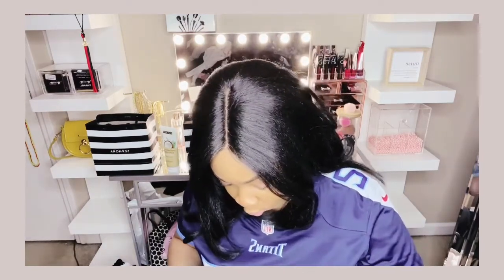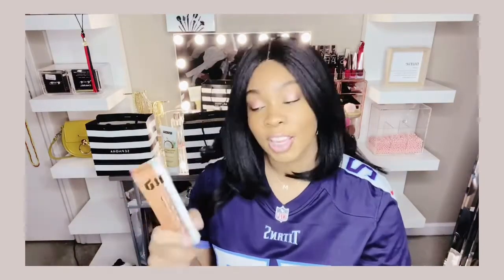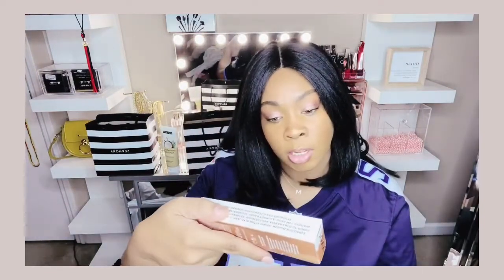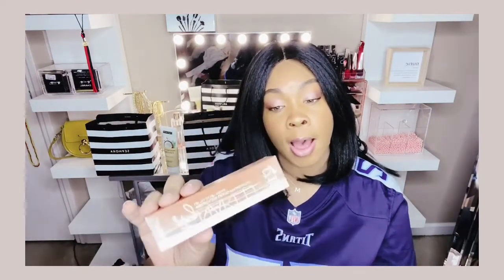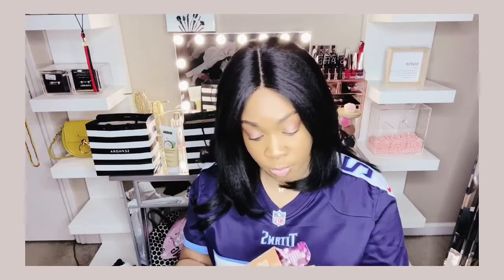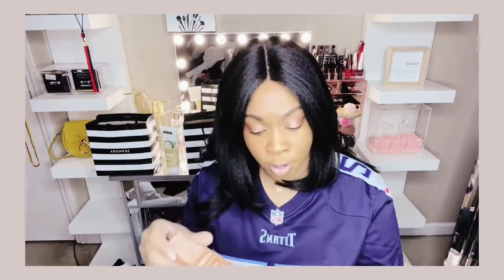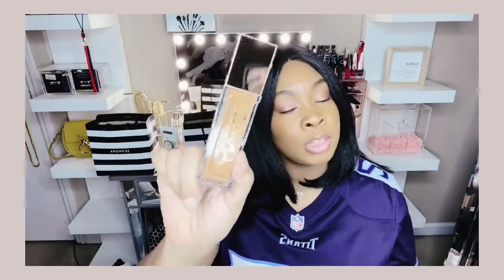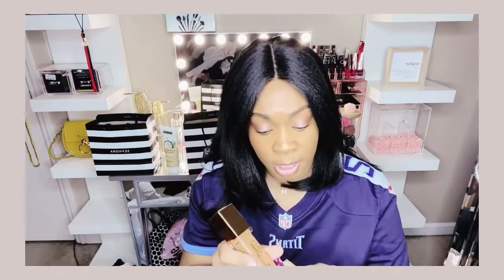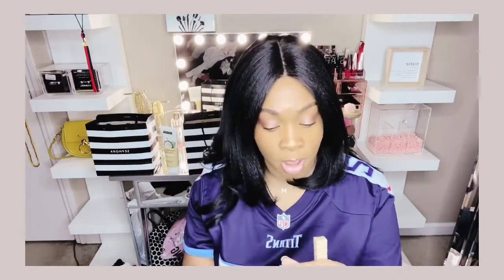All right, I also picked up from Ulta. I restocked on the Stay Naked, the weightless liquid foundation up to 24-hour wear. I am in the shade 70 NN. This is my third time purchasing this. I definitely love this foundation. It is my go-to. I'm not a neutral undertone, I'm more of a golden, but this one actually matches me perfectly. And I am loving this one. So again, this is my third one. I have not finished my second one, but I could not be without my Urban Decay.